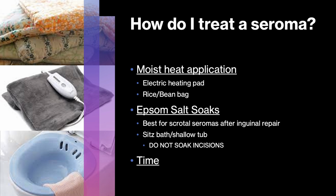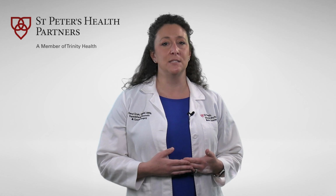Despite your efforts, it may just take time for the seroma to reabsorb into your body. This process can take weeks or even months to achieve. However, if the large seroma persists for 6 months or more, this may require an evaluation by the provider.